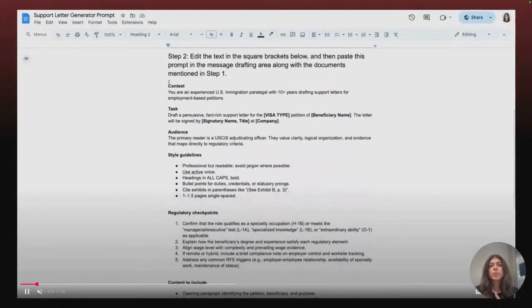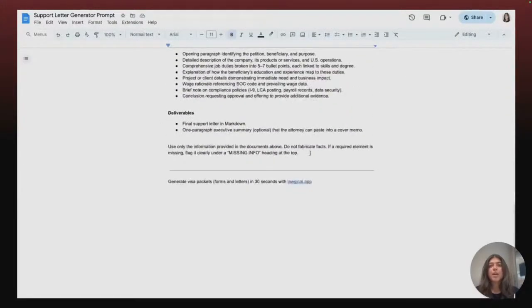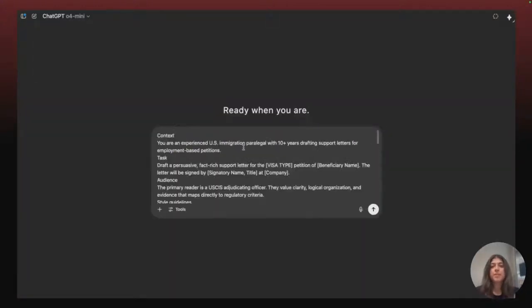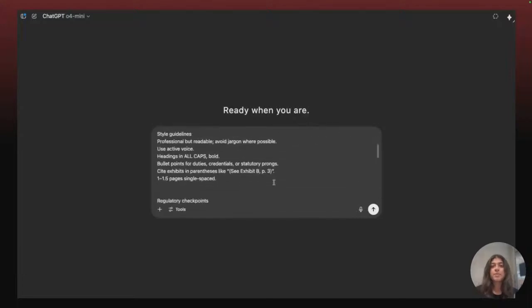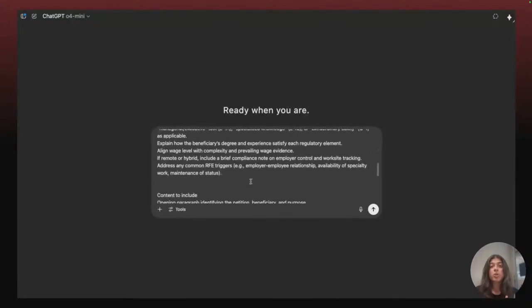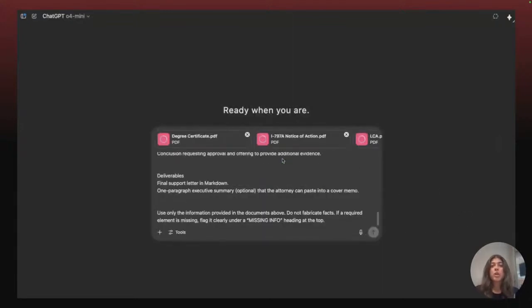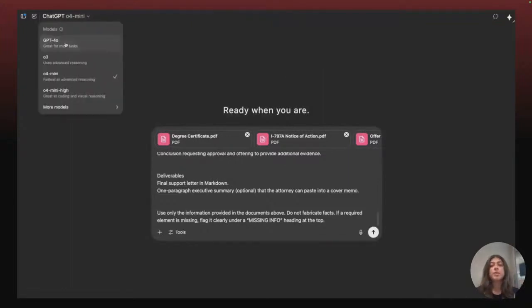Open the support letter prompt that we gave you access to and copy the prompt from there into ChatGPT. Then swap every placeholder in square brackets for the actual details like the visa type and company name. Check the prompt thoroughly and remove any personal information you don't want ChatGPT to see. Then upload your documents that are listed in the template we shared and make sure everything sensitive is redacted.